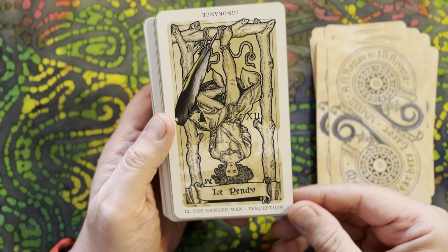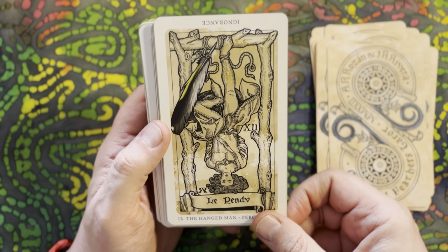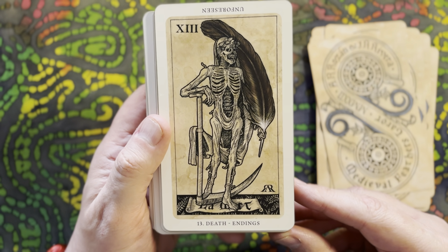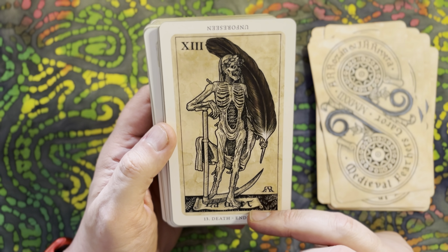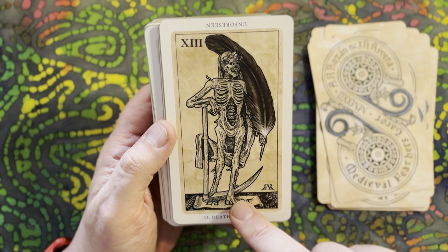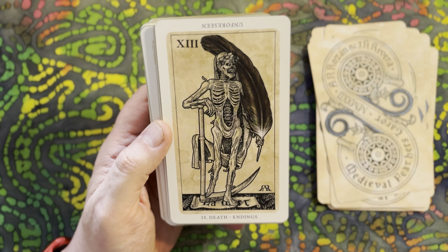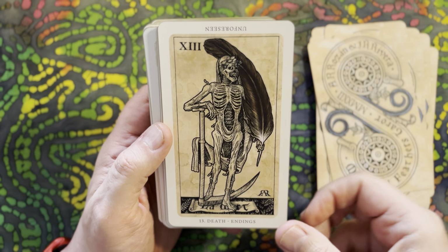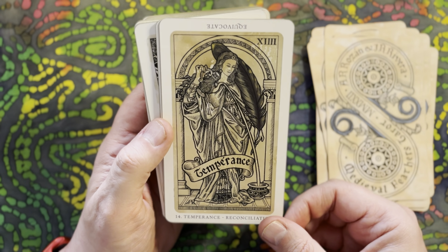Le Pendu, the Hangman, is about perception. Yeah, it certainly gives you a different perception. Oh, look at this Death card. How incredible is that? La Mort, stepping on it. Oh, he's got one foot, although it's bone anyway, on this blade. Wow, Death, endings. So far, I'm on board with the keywords. It's always a risk. Temperance, reconciliation.